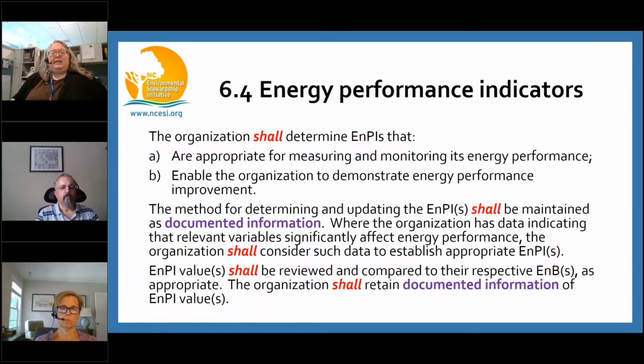But ENPIs can be a simple metric, a ratio, it can be a model, or something else, as long as it is energy related and it helps you to show where you are currently and then where you are moving to, right? Your ENPIs are tracked, recorded, and trended over time. So you need a way to have a numerical value. So organizations shall determine what those ENPIs are that are appropriate for measuring and monitoring your performance, and then enable the organization to demonstrate energy performance improvement. The method for determining and updating your ENPIs shall be maintained as documented information.